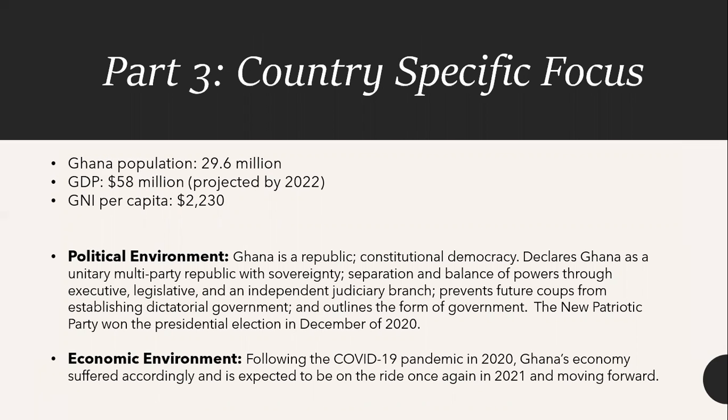In terms of its environments, the political environment is that Ghana is a republic. It's a constitutional democracy. Ghana is a unitary multi-party republic with sovereignty, separation, and balance of powers through executive, legislative, and an independent judiciary branch that prevents future coups from establishing dictatorial government. Back in the 90s is when Ghana became a republic, and they have set up their government so that their republic does not go away, so that someone can't just retake over the country, which obviously is a larger threat in Africa. The New Patriotic Party won the presidential election in December of 2020, so very recently.